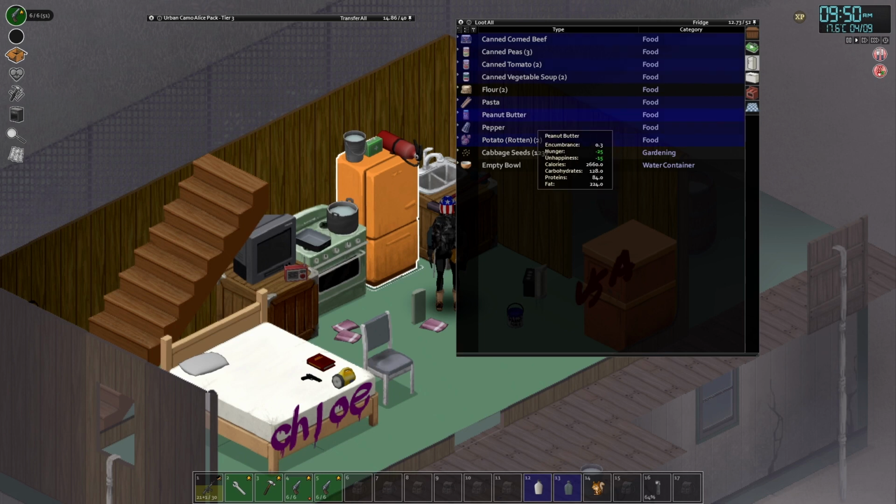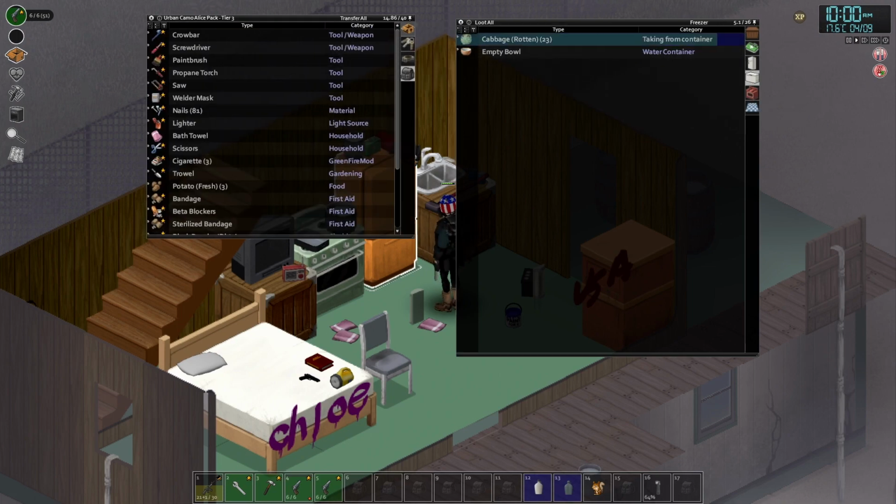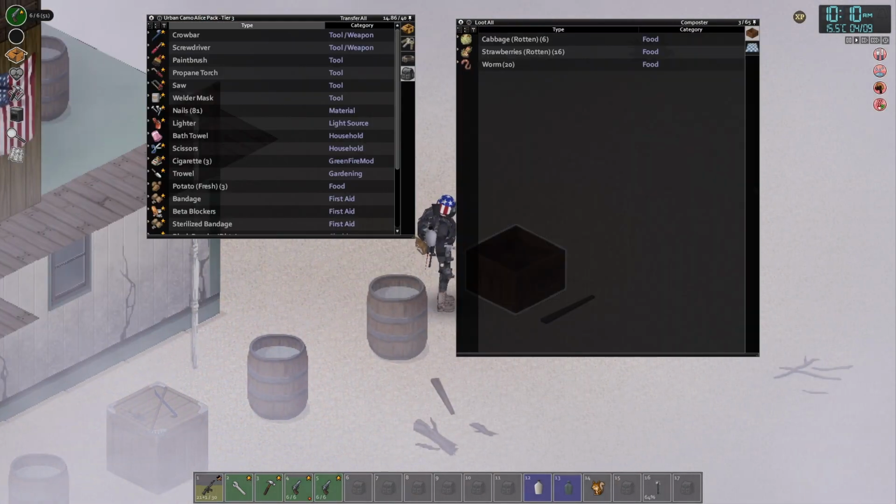These potatoes are actually rotten. Oh yeah, cabbages go rotten really quickly. Potatoes actually take quite a while. We'll dump all this stuff out. Yeah, we built a composter down here.